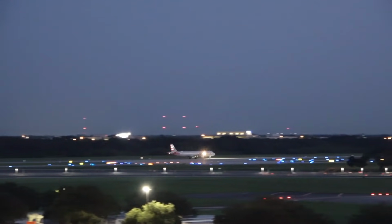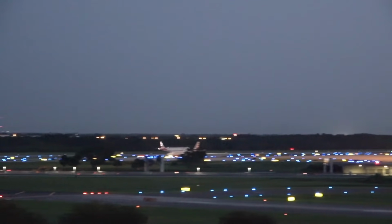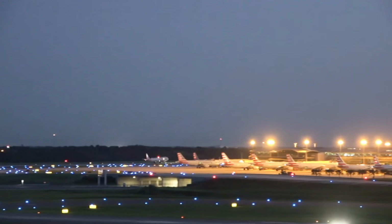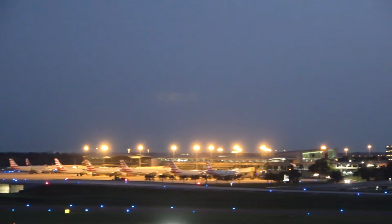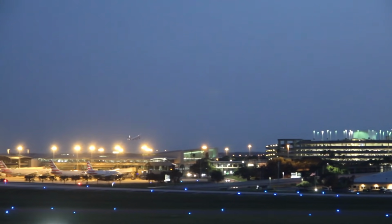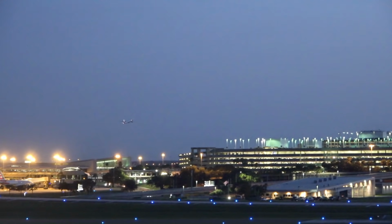On its way to Charlotte. Charlotte 27, Tampa ground, push at your discretion, expect one right. CLT. Hour and 20 minutes this morning. Looking back at the long term parking garage.